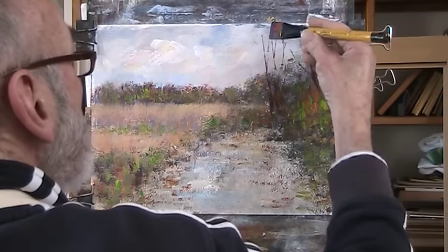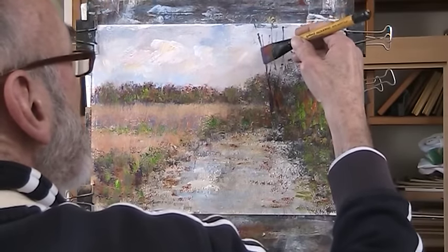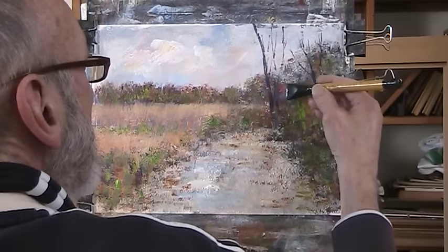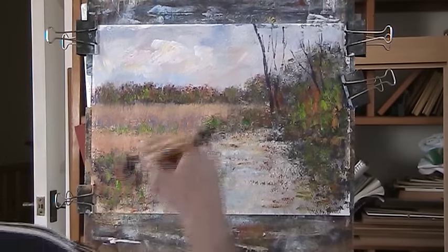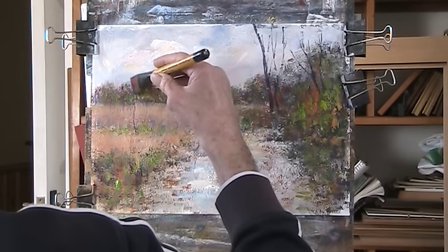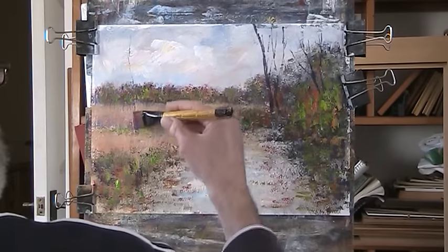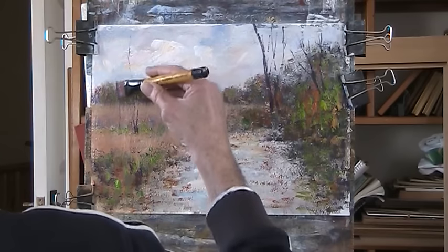Okay, you've got branches crisscrossing. I'll do that with a vigour. Yeah, some of these here. There are lots, as you saw in the photograph, there are lots of these, but I don't want to put them all in. You get the idea. A couple goes a long way.